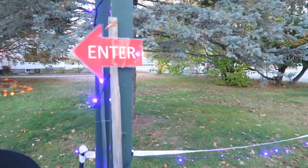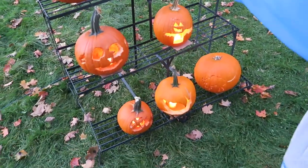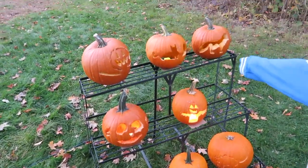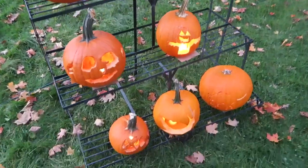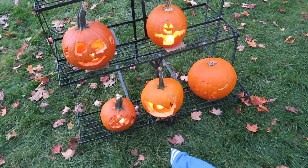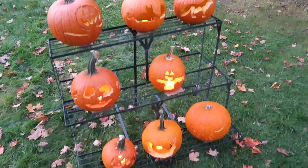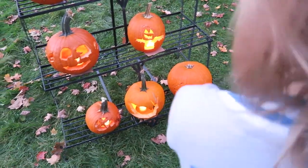A wolf and a cat. It's not quite dark yet. No. But still. I think an X. Oh, X. I think it's like X-Men. Oh my god. That's cool.